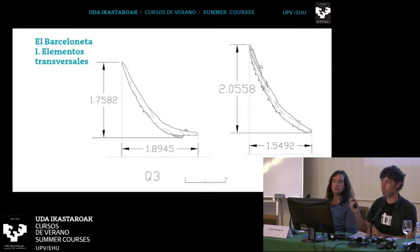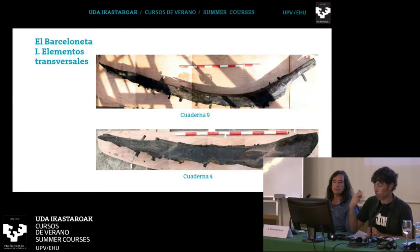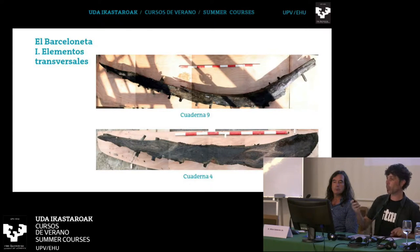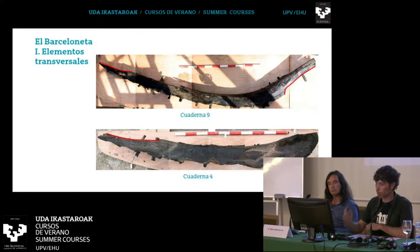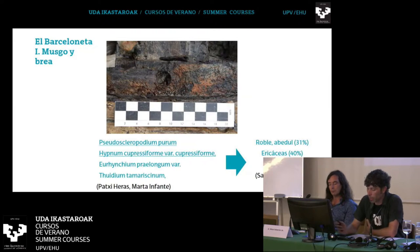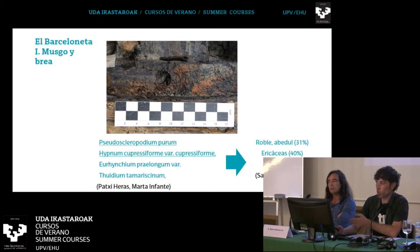This pattern was continuous, but I'm just mentioning this so you can understand that with a little fragment of floor plank, floor timber and the second futtock, we get a pretty good idea of where they would be in the hull. Then the offsets help the futtock better sit with a floor planking. Now let's talk about how the hull would be watertight.